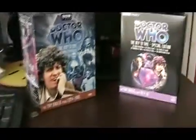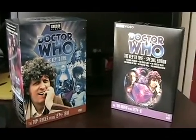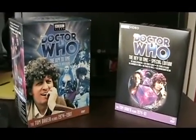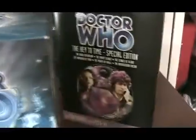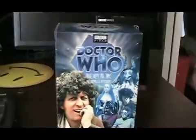There we go. So side by side, what I have here is the two releases of this six-part season-long story arc from the 1978 season. I'm pretty sure it was 78. Yep, September 1978 to February 1979. So, we'll start with the original release.